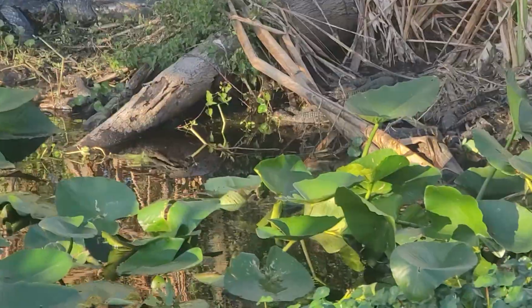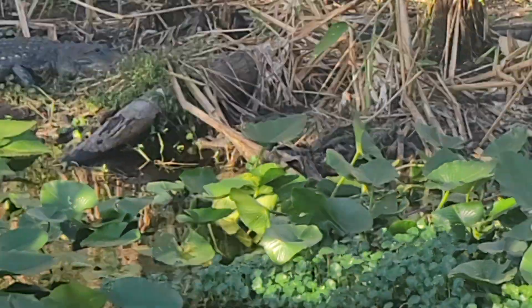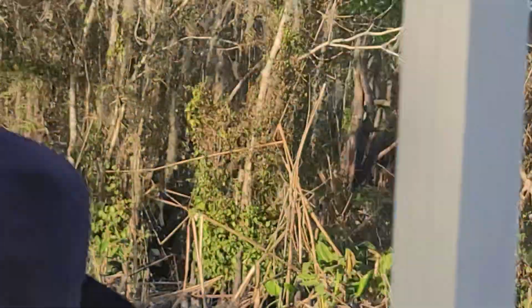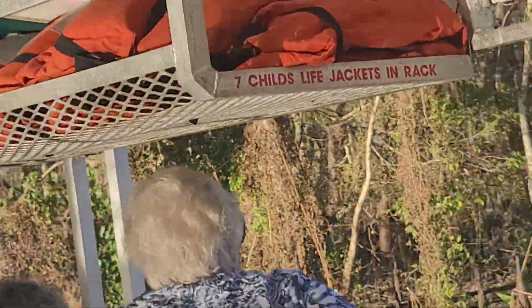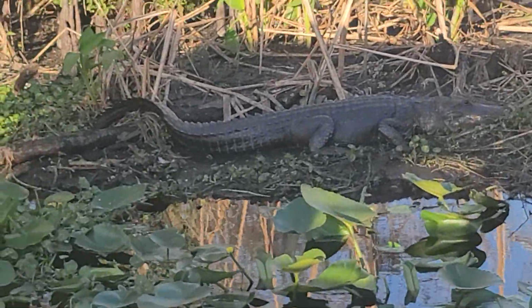Oh my god. Is there a bat? That's a baby. Okay, now we got a little pile of one over here. See this little pile over here? There's a bigger one and then a little tiny one. See the little tiny ones right there? They're all striped. Like yellow stripes.